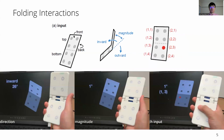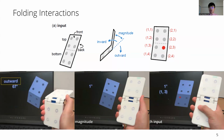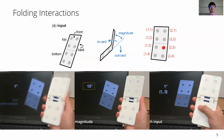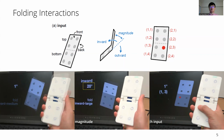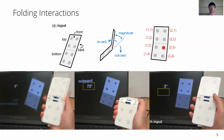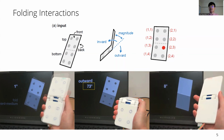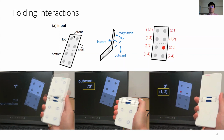To explore the folding interactions, we first define the input space. We define a flip phone with two sections, top and bottom, and two surfaces, front and back. Then, we assume there is a double-acting hinge to enable two folding directions, folding inward or folding outward. The sensor inside the device can also sense the continuous folding angle as a folding magnitude. Then, as a smartphone, the device will support touch input on the front, and also on the back of the device, with touches in the top section of the back. With the limitation of the hardware prototype, we explore the input space with 8 touches.